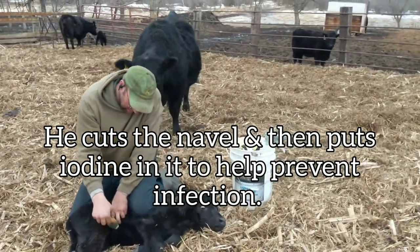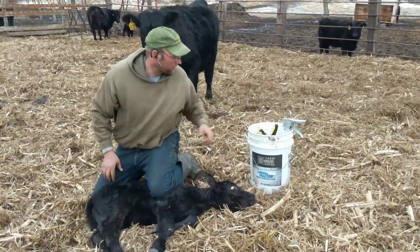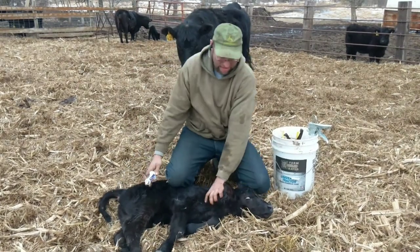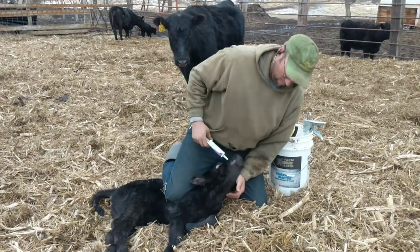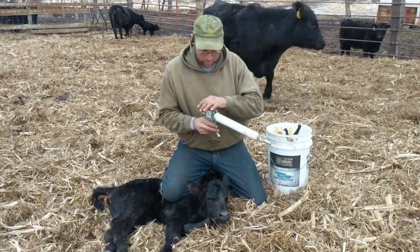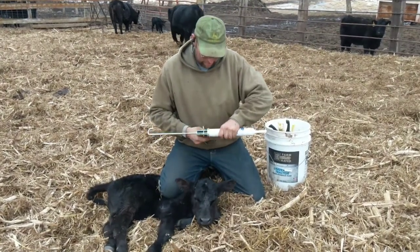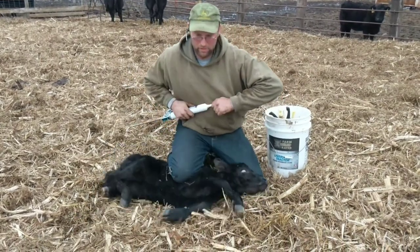Mama's not too far behind, checking on her baby. Fill it up with iodine so then everything's leaking out instead of going in. I don't know. Some people say that puts more crap in the navel when you put iodine in there. That's the paste that we give them. We've had navel infections before, so whatever I was doing wasn't working, obviously. This is another tube of paste. This is a miraculous cure-all, according to the salesman.